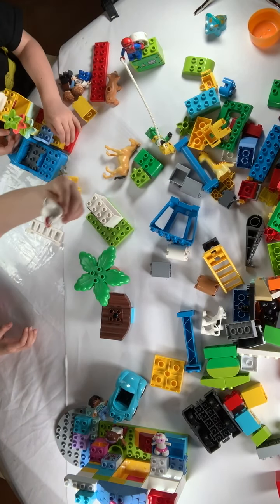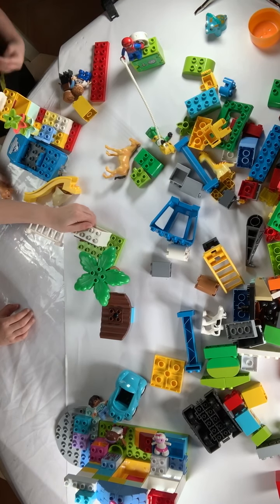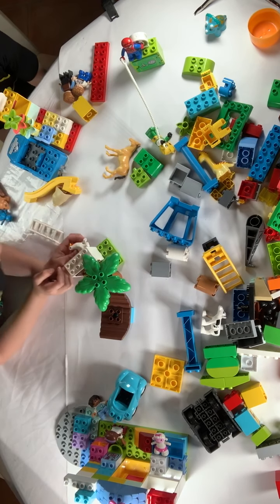Then look, a gobble, gobble, gobble. We have a little chicken. Wait, gobble, gobble, gobble. Is that what chickens say? Yeah. Comment down below.